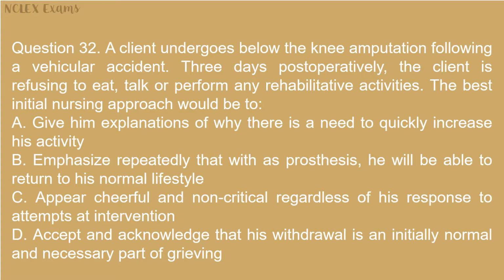Question 32. A client undergoes below-the-knee amputation following a vehicular accident. 3 days post-operatively, the client is refusing to eat, talk or perform any rehabilitative activities. The best initial nursing approach would be to: A. Give him explanations of why there is a need to quickly increase his activity.